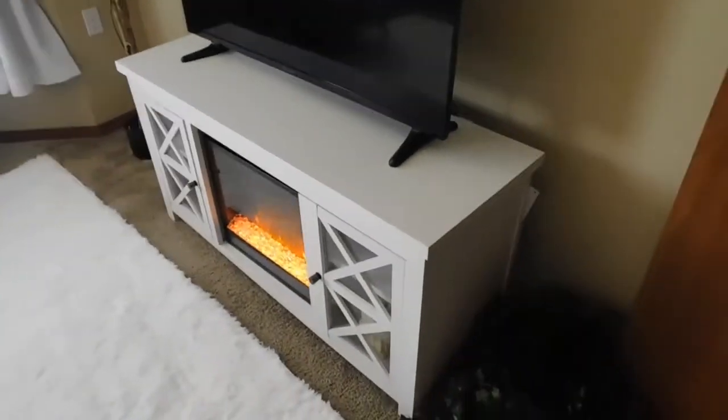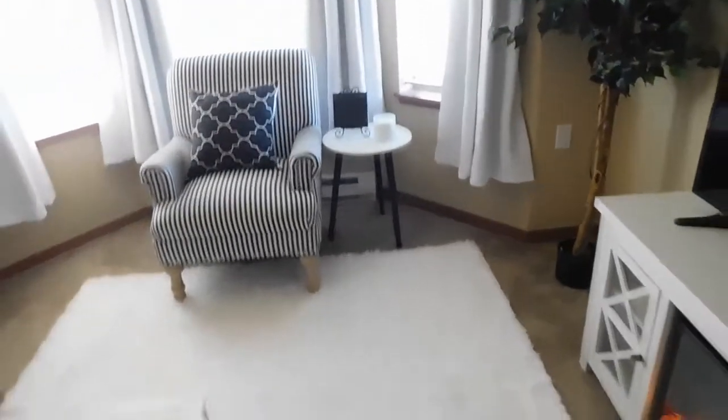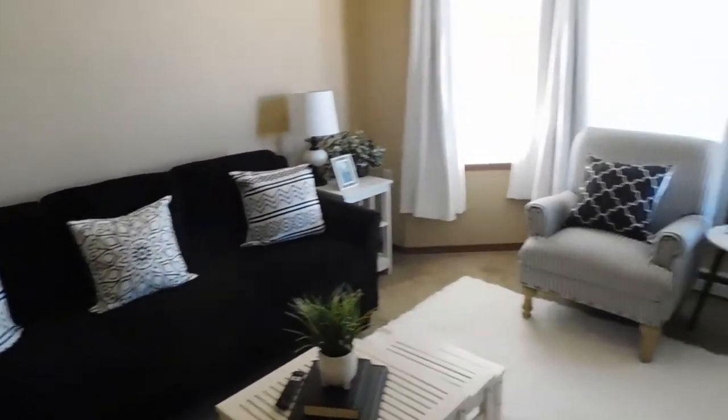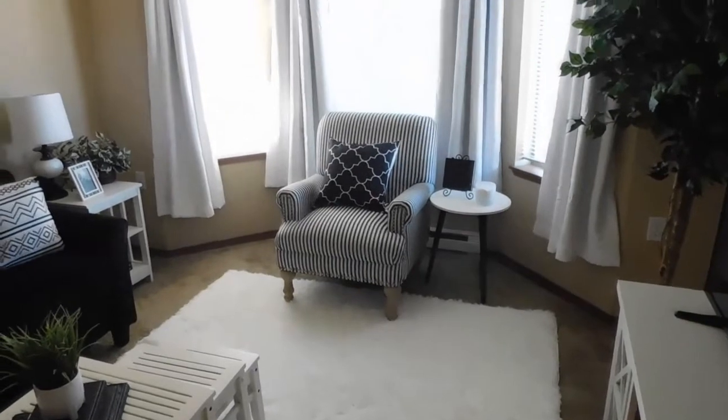Fireplace, I think I stated, and the TV both came from Amazon. So Amazon came through. We went out a couple of times to grab things. Other than that, I ordered them and just waited for them to come to the door. But here's the finished room, people.